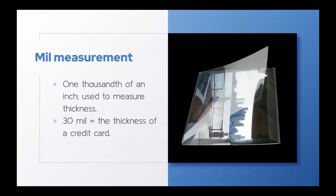I want to jump into a quick measurement term here that you'll see, especially when you're dealing with the plastics and different kinds of archival storage. The term mil is more of an industrial rather than an archival term, but it's used to measure plastics. Most plastic enclosures that Archival Methods sells or any other supplier sells range between 1.5 and 4 mil. And a mil is a thousandth of an inch. So it's used to measure the thickness of the plastic.